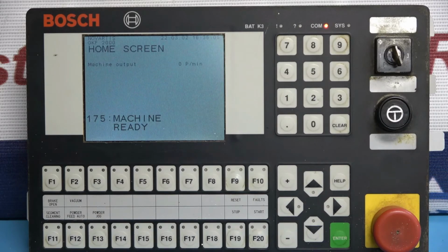This particular unit was set up and run for a day prior to shipment to ensure all problems have been resolved. As with all our repairs, this control system comes with our 3-year warranty and has been fully tested.